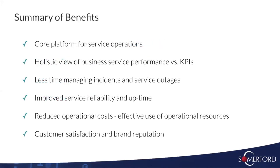Today, I've given you a whistle-stop tour of Splunk ITSI and explained to you the business benefits to be gained by your operational and IT functions. But just to recap, ITSI provides your business with a core platform for service operations. This gives a holistic view of business service performance against key performance indicators in real time. Using ITSI, you'll be able to cut the time used in managing incidents and service outages, and thereby improve your service reliability and uptime. You'll be able to take prompt, preemptive action to avoid potential service issues, and this will reduce operational costs and make more effective use of your operational resources. All of this will lead to greater customer satisfaction and brand reputation. Great service delivered simply and cost-effectively.